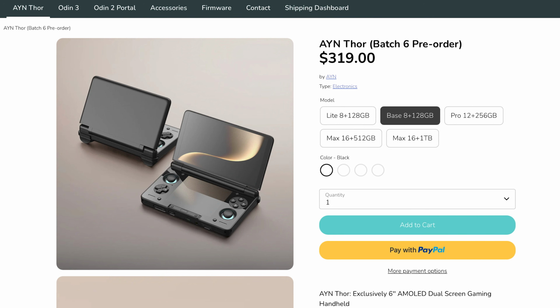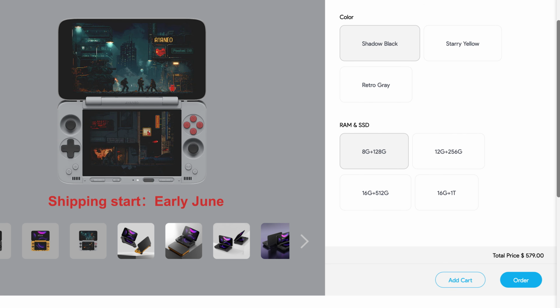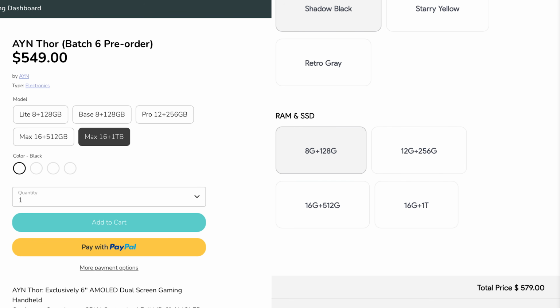Not to mention the price. A base model AYN Thor compared to the exact same 8GB of RAM and 128GB of storage in the Pocket DS, it's almost half the price. You can get a completely maxed out AYN Thor with 16GB of RAM, 1TB of storage, and it's still cheaper than the base model Pocket DS.